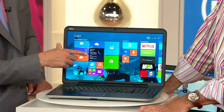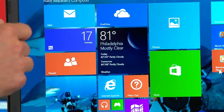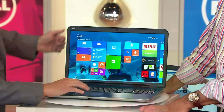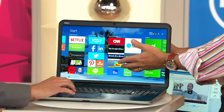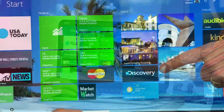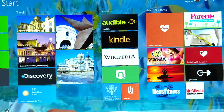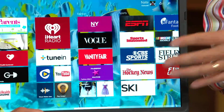These are live tiles. Yeah. So I click on it, and it's updating your weather. Updating my weather real time, updating my mail and my calendar, everything. And your news. It's like having a bunch of reporters going out in the world and bringing you right to your desktop the latest news, the latest information on weather and sports and everything that's going on. Yeah. And then you can have all your other interests right there.